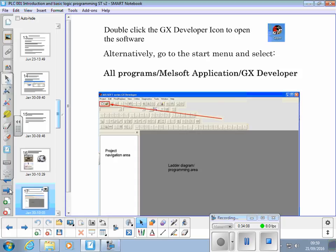And then when you open the software, GX Developer, you might find it on a desktop. If not, you'll find it in all programs somewhere, and if you can't find it, I'll help you. Okay? They keep moving these things around when they install the software on a laptop. So we write these kinds of guides and then they change it. But it will be there somewhere.